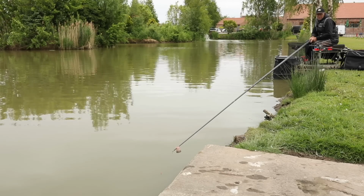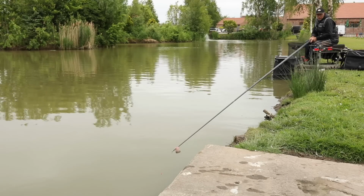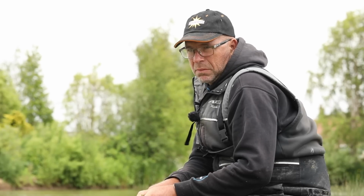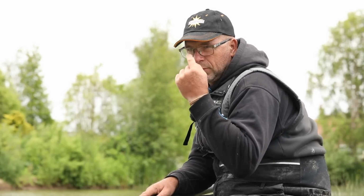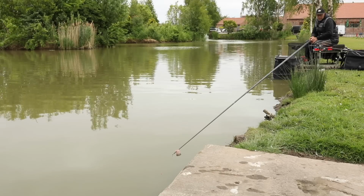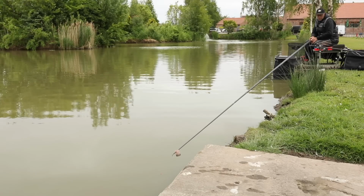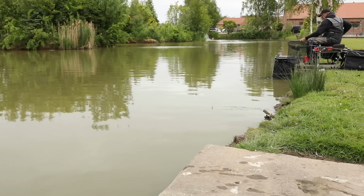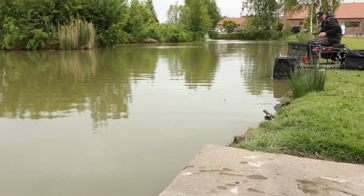Whereas I can almost guarantee in match conditions the carp will be moving down now and feeding confidently. So what I'm going to do in a minute, I'm going to give the peg another boost of ground bait for the killing time. This is literally, if it were match conditions, we're coming to the last half hour of the match. So it's really important to make the most of this time. So let's put some bait out, top the peg up with some ground bait.